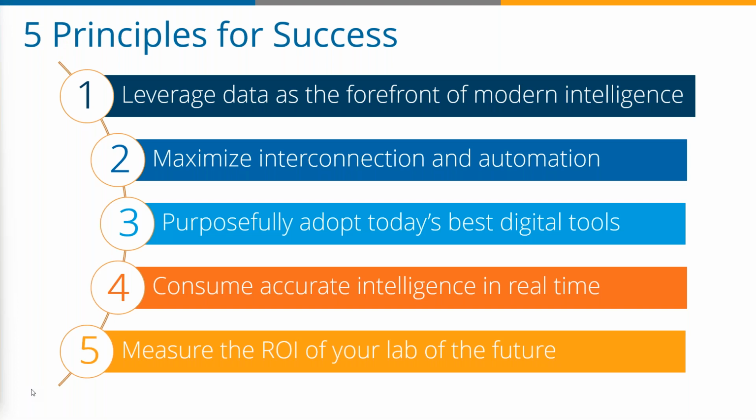The third principle is to purposely adopt digital tools. Instead of merely just experimenting with digital tools, this principle encourages a strategic and committed approach. Labs should strategically deploy proven and emerging technologies that offer a competitive advantage in a commercially meaningful way.